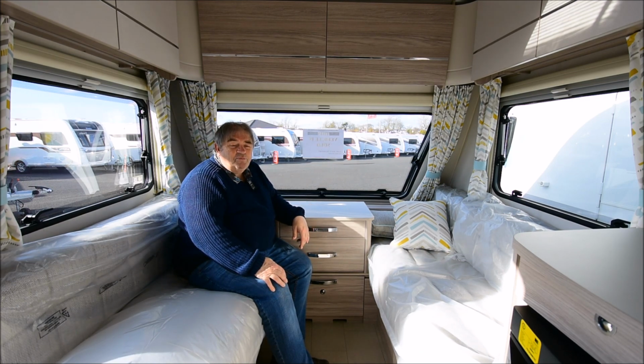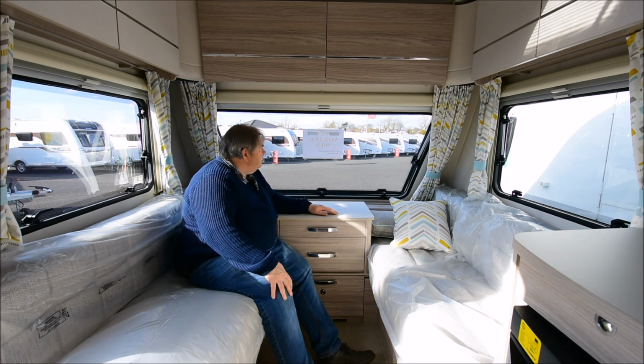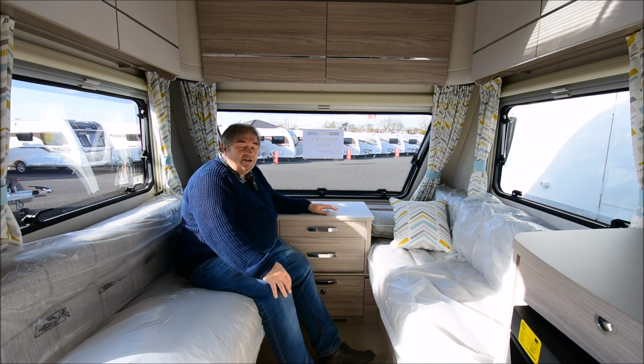I shall say goodbye, and well, I'll sit back and enjoy the view, although it is caravans basically. The Xplore is a cracking van. I do say go and have a look at them. I don't think you'll be disappointed. I'm not.